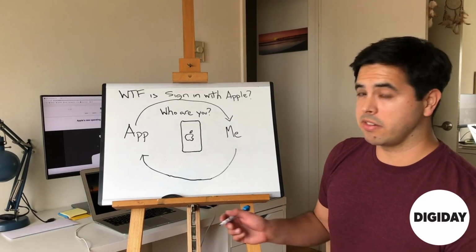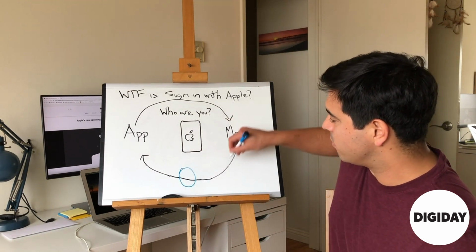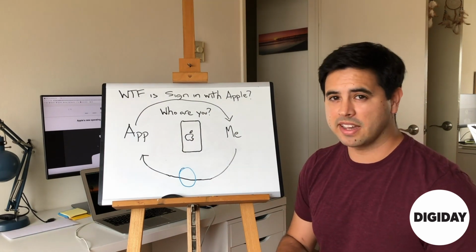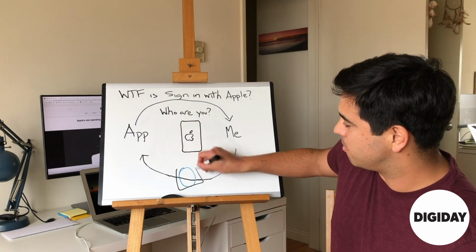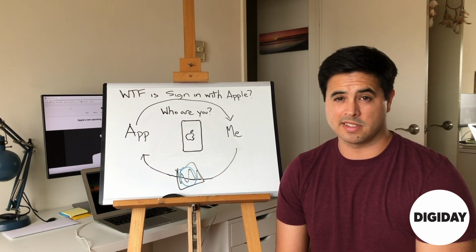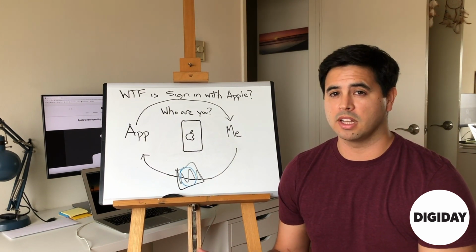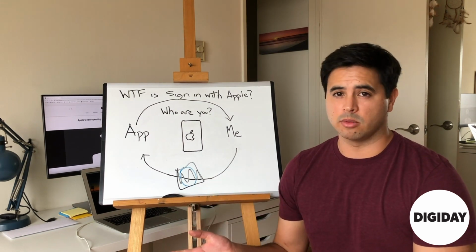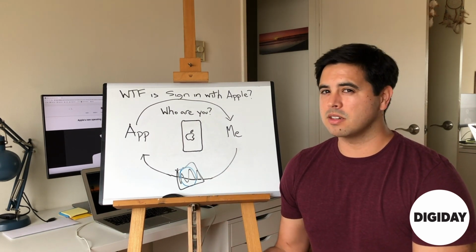Every time you use, say, Facebook to sign into an app, every time you sign into that app, Facebook knows that you're signing into it. So Apple designed its sign-on tool to be more like a black box. Sign In with Apple is a black box in the sense that Apple says it's not going to be collecting any of the information that it would be able to access through the Sign In with Apple tool. But it's also basically a PO box.